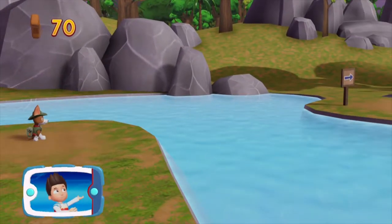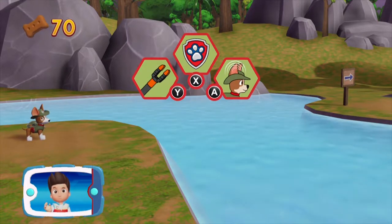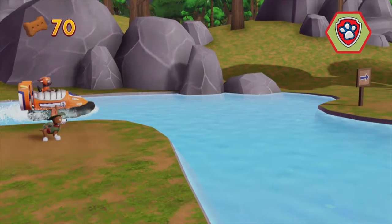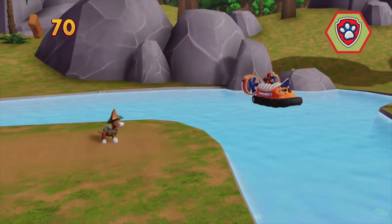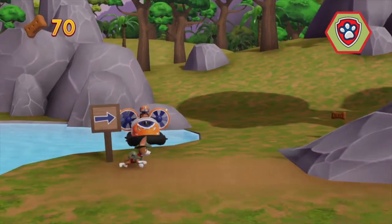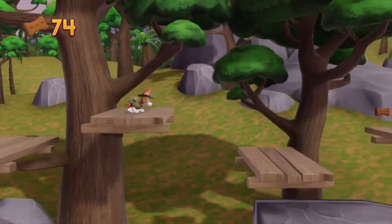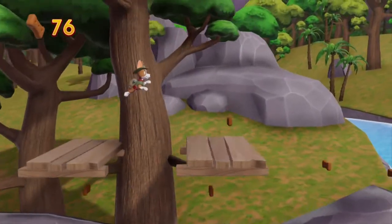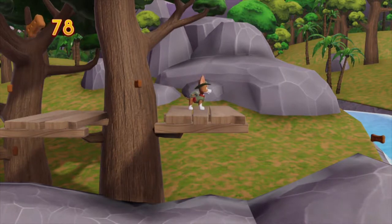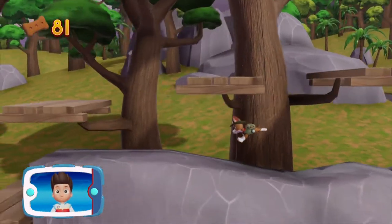Tracker needs to get across the water. We need Zoomer to use his hovercraft. Pick the pup ability that will help you to keep going. That won't work. Try something else. All right, now we can keep moving. And collect all of the pup treats that you can.